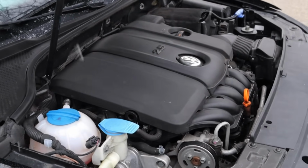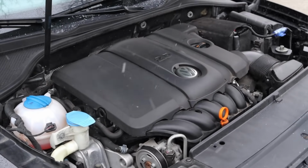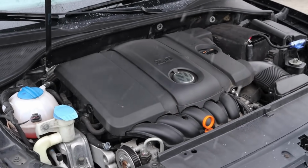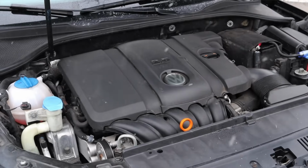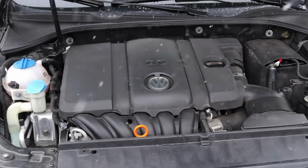I can't really get a good clip because this has the stock exhaust and it's not going to be loud enough. It's not bad. It's a good engine. It delivers a good amount of torque. It makes good power. It's unique. You get to tell people you have a 5-cylinder German car, and that's fun to do.